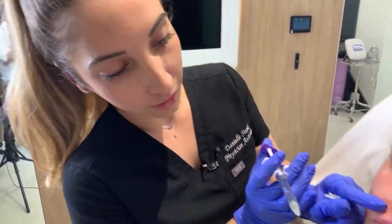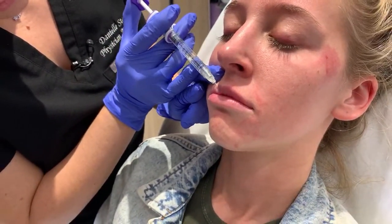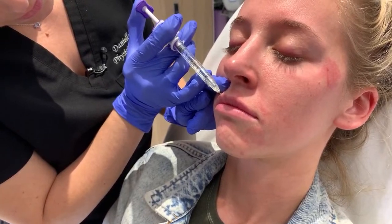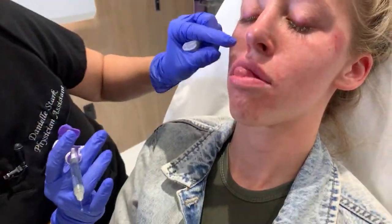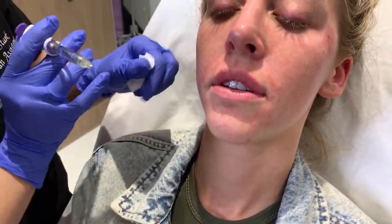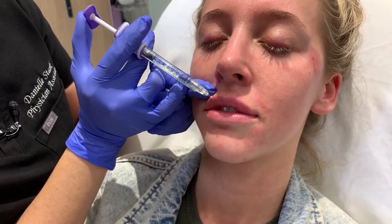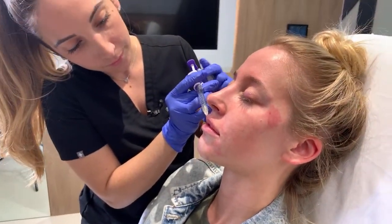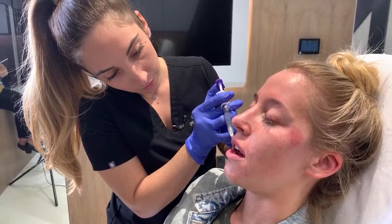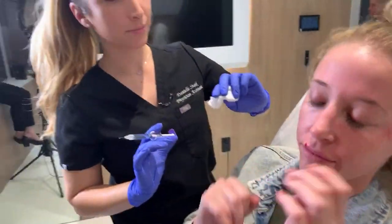We'll do a couple pokes and take a breather because lips do hurt no matter what. So even with good numbing. First poke. Good. Deep breath. So I'm just injecting a really small amount of filler. She doesn't need height in her lips. Next poke. Good. You okay right there? Okay. Almost done here. Okay, take it. Let me wipe you.